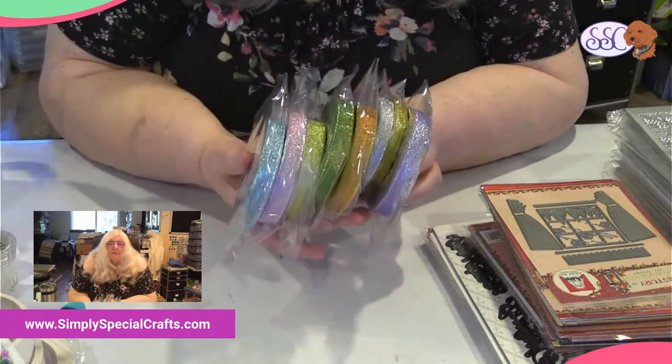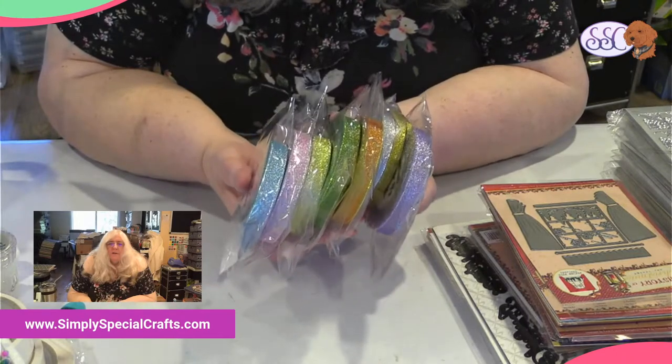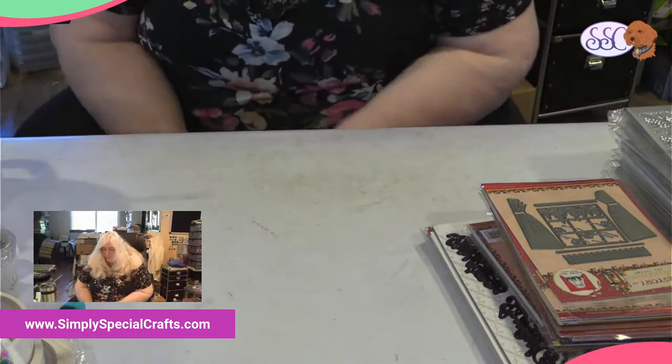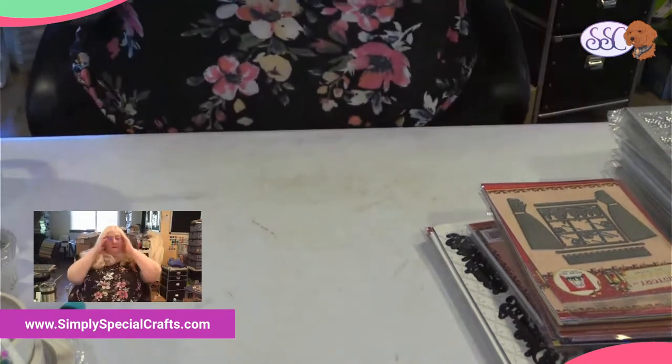I think you can see some bow samples on our website. Hello, Betty McSorley. Good to see you, friend. These are really, really pretty. And it really is easy to make beautiful bows with this ribbon. Okay, now that we've got that out of the way, we can see what we're doing here.